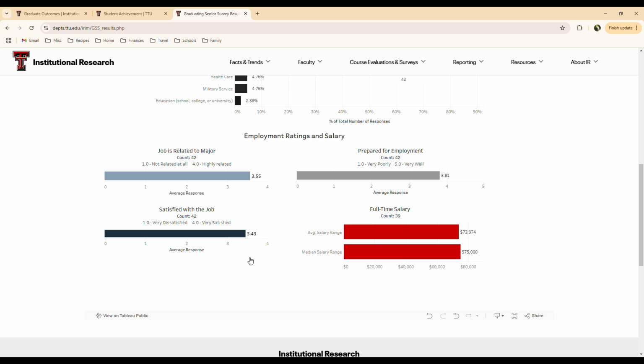Satisfied with the job, again, a very subjective, are you happy with where you're working? That may or may not have anything to do with the university, but it is a 3.43 out of a 4 scale. Okay, so because we're able to filter for just the School of Engineering, we can see what the average and median salary ranges are. Again, very, very small data set, but the income being in the 70,000 is about typical for engineering grads. I'd like to see it a little bit higher. There are a lot of schools with higher numbers, but not significantly higher. So this is pretty decent.